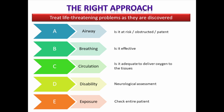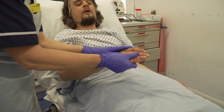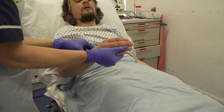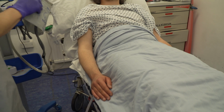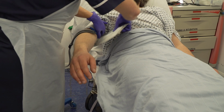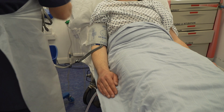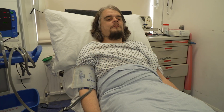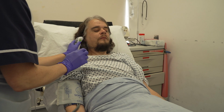In order to assess the effectiveness of circulation, there is a simple approach we advocate called the circle of circulation. Starting with the patient's hands, do they feel cold, hot, clammy or dry? Moving up, is there a radial pulse? Is it easily palpable? Is it regular or irregular? And what is the rate? Moving up to check their blood pressure. Ideally, this should be manually in the unwell patient, but have we got a blood pressure that we're happy with? Moving up to check the temperature. Is it high or low? Either of those may indicate a septic cause.